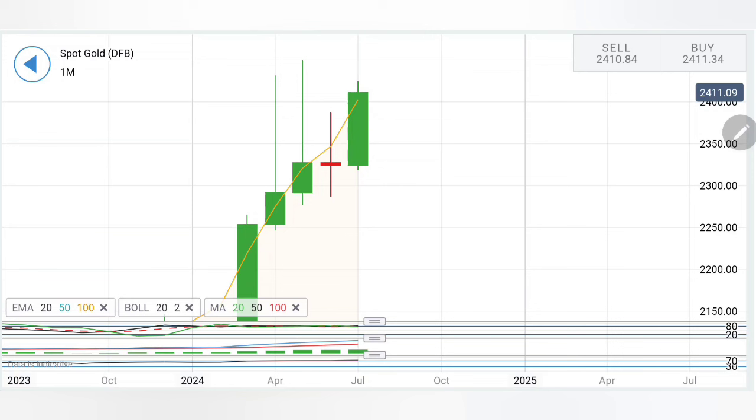If you see it trading above this, we can say double top at least towards 2450, and if it breaks this, we can say gold has turned extremely bullish. It is going to head towards 2500, 2520 levels also.